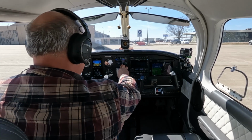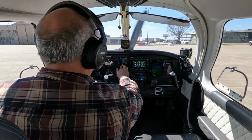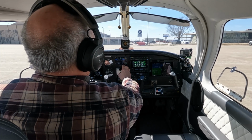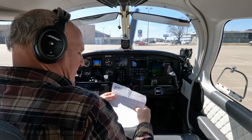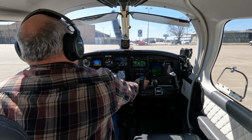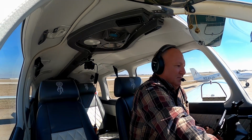All right. We got 40.3 gallons. So I got to put that back in my fuel computer. All right, we're going to go back over to Davenport at, let's say, 5,500.